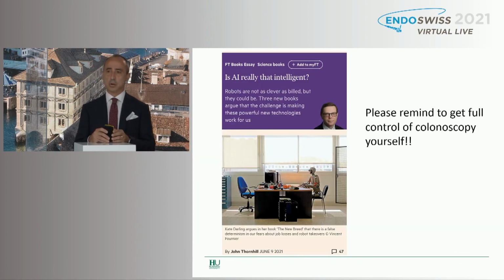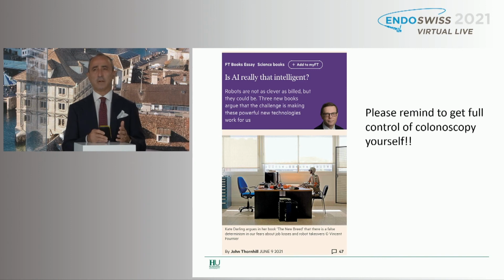So in conclusion, there is a lot of evidence on AI. There is a lot of evidence that we need to adopt AI, and I love to read the Financial Times on Sunday morning. This was last week's Financial Times with the question: is AI really that intelligent? Yes, it is very intelligent, but please remember to keep full control of the colonoscopy yourself. You're still the boss. Thank you so much.